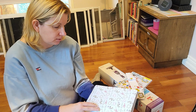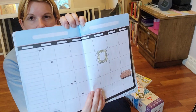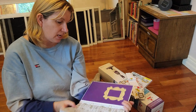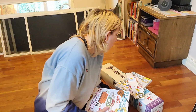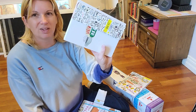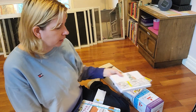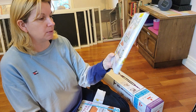So let me open it up to a few pages. It's got your full month calendar, and then it has your weekly calendars. And then at the very end, it just has some blank note sheets. So these were $6.50. They were $13. They only had one of these ones. My daughter, I don't really know if she would use this, but I will use this for my Bible journaling. And so I thought she would probably like this calendar planner.